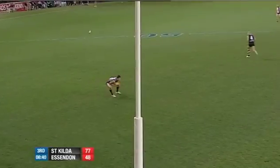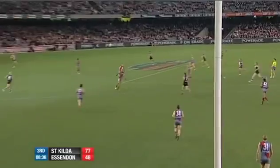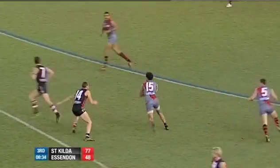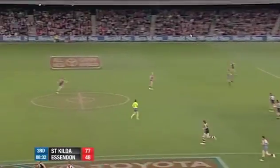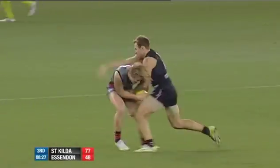There's a lot of time in this game, and we've seen them really compete and come back for big margins already this year. But I'm just feeling as though tonight they need to try something different. Fletcher's had his hands full in defence. Maybe tonight you swing Fletcher forward. Another goal. They're back in it here, Das.